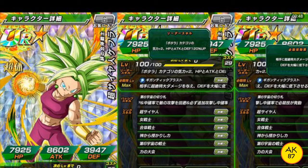So before I actually talk about the unit, let's get into the art. I'm really digging the art. Finally, a Universe 6 Saiyan has some muscle tone. The other ones, Cabba, Caulifla, and Kale, they don't have any muscle tone. They're all scrawny.